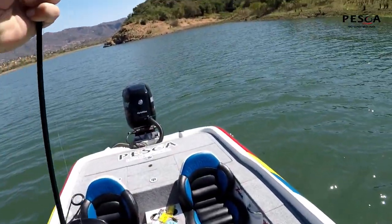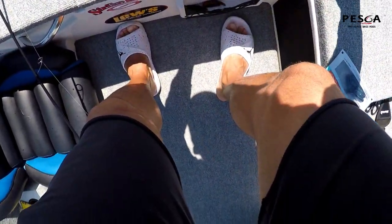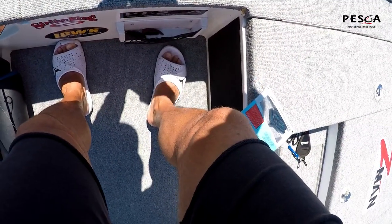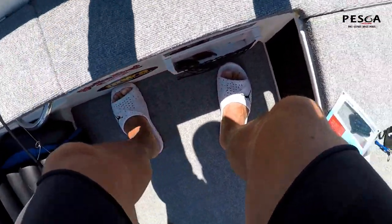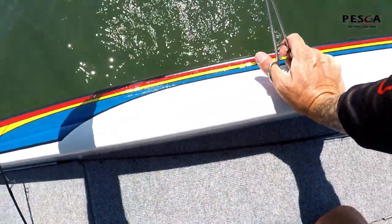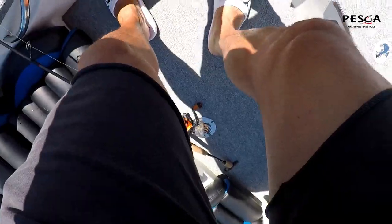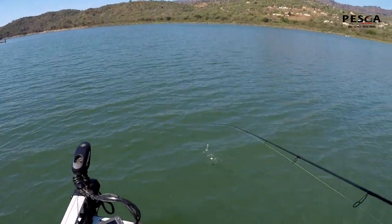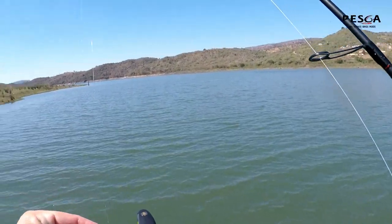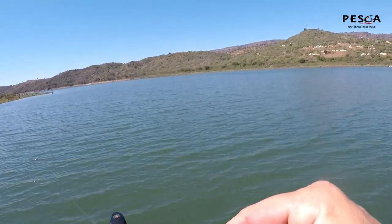Can't get my fingers in there on this little guy. Drop shot ticklers. There you go. Done and dusted. That's it. Tickler dogs, boys. And there again, bait's in perfect condition, still on the hook, nothing's torn, awesome stuff.